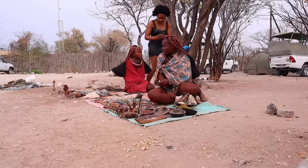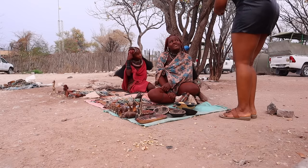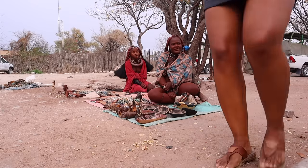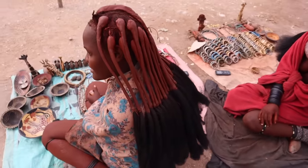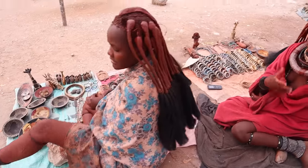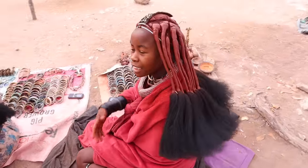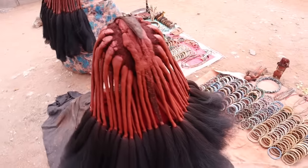They still very much wear their traditional wear. They still paint their bodies with this red ochre body paint and wear this distinctive jewelry, which they were also selling here on the road. Having a conversation with them and hearing them speak their native language, Herero, just gave me a glimpse of what things looked like maybe 20, 30 years ago, even a century ago, back then in Namibia.